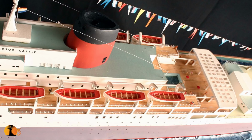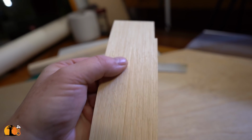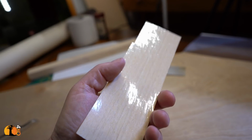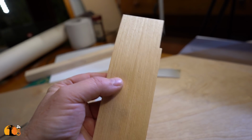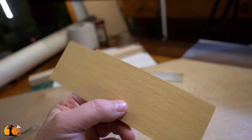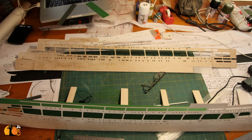I did that until the invention of this stuff. This is self-adhesive, and it is a 1 in 200 scale decking. Now I use this. Yes, it's a lot easier, but it's also a lot more realistic than the deck I would have to make by hand. I would start by doing the walls of the hull.